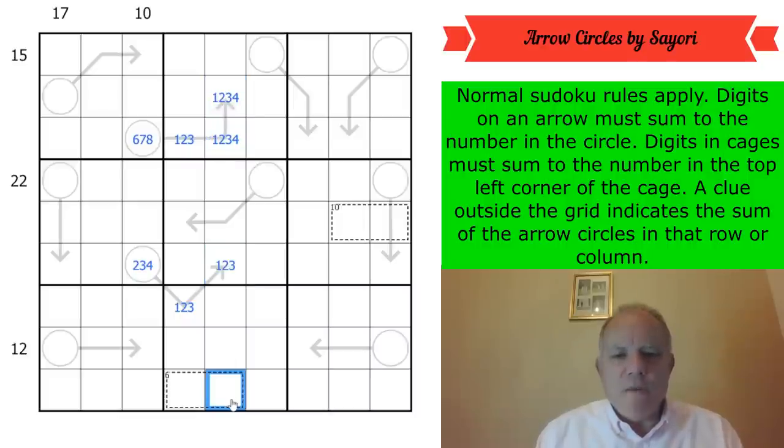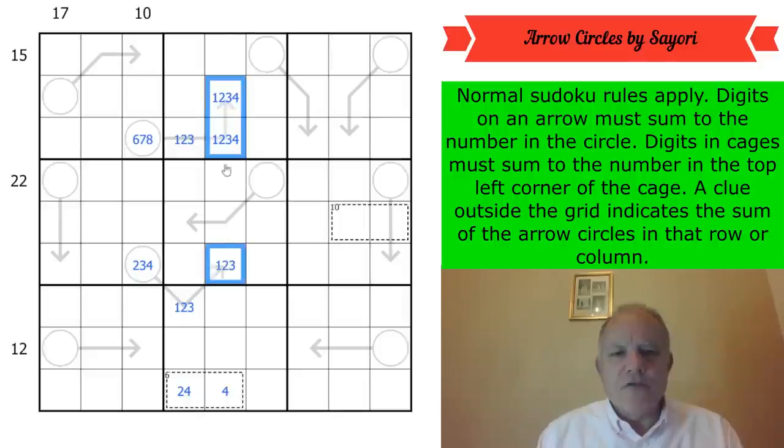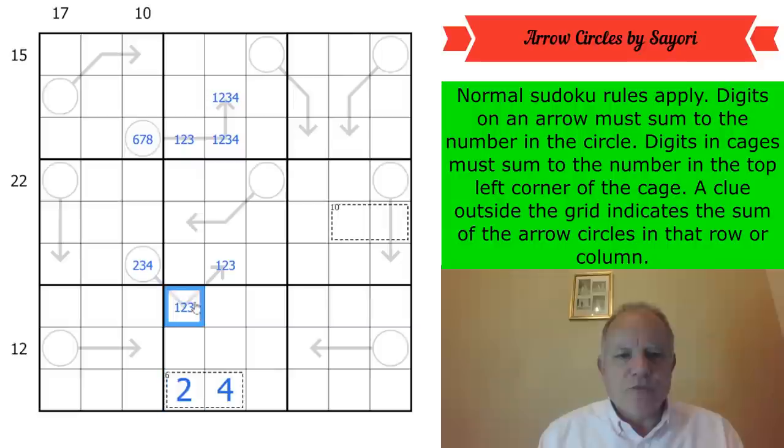So this digit can't be 1 or 2. These are either 1, 2 or 1, 3. So this digit can't be 1. And now we know it's not a 5, 1 cage. It's therefore a 4, 2 cage. And because we know 2 is used in those cells, this is a 4. That's a lovely break-in. That's really nice.